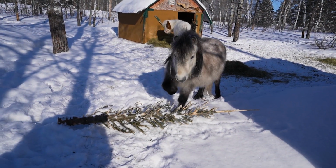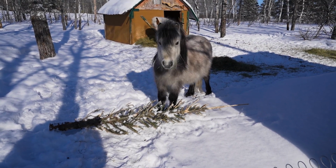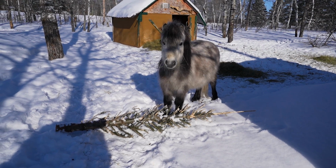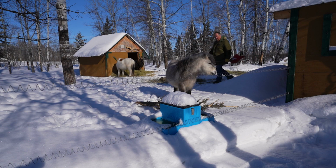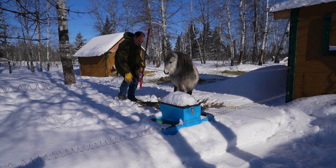Is that tree in your way, buddy? Should we move that? Hey, it's blocking your path? Oh, no. All right. Move this out of the way for you.